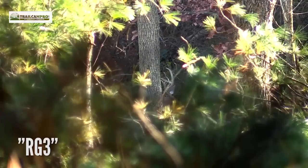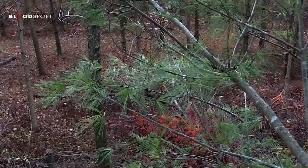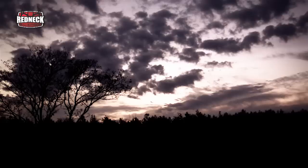After encountering both RG3 and the Big 9 that morning, I was really starting to narrow down the area that these bucks like to use. High winds and rain kept me out of that area for a couple of days, but on November 18th, I went in there for an evening sit and got another look at my number one buck, RG3. Obviously, it was a little frustrating being so close again to this buck and not getting a shot off, but watching where he went that night helped me develop a game plan going into the next day, which was my last day of vacation.